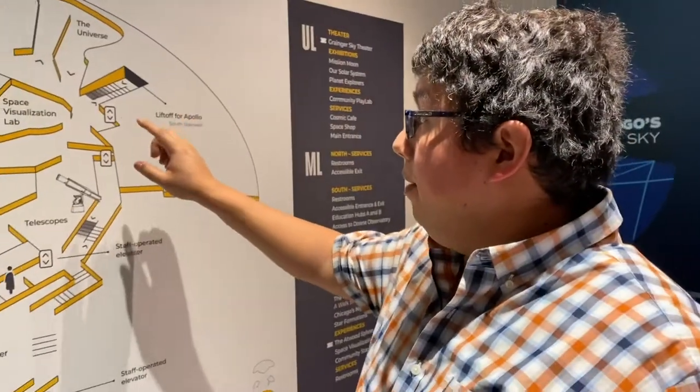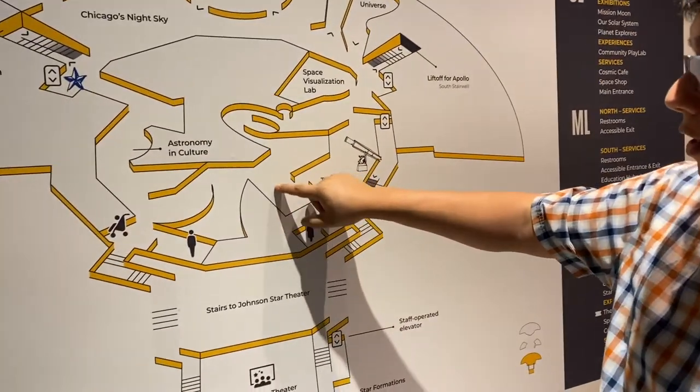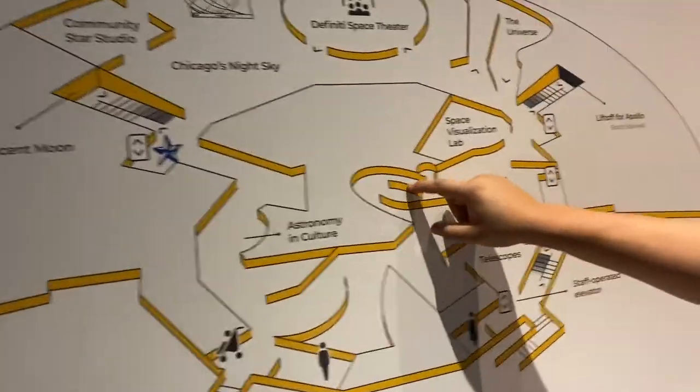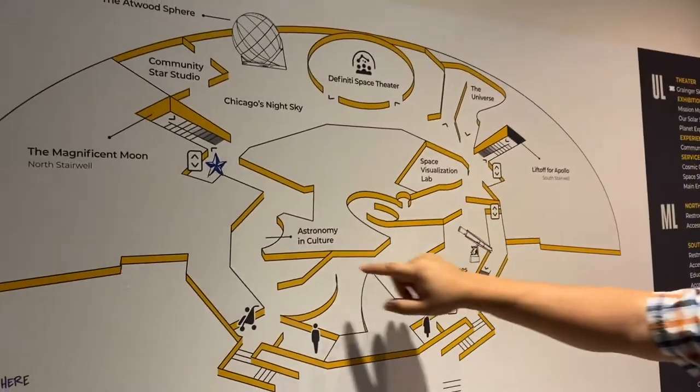So this is the map. We started in a telescope area in this visual lab and we walked all the way around here. Oh, now you can't go through the telescopes and move back. Because I'm a little lost. I don't know where we're going. We went here and went all the way to here.